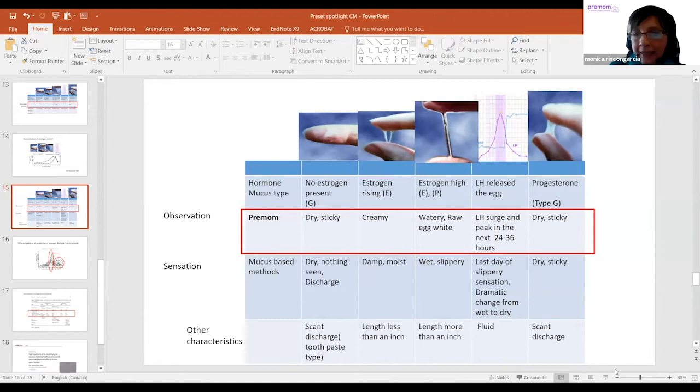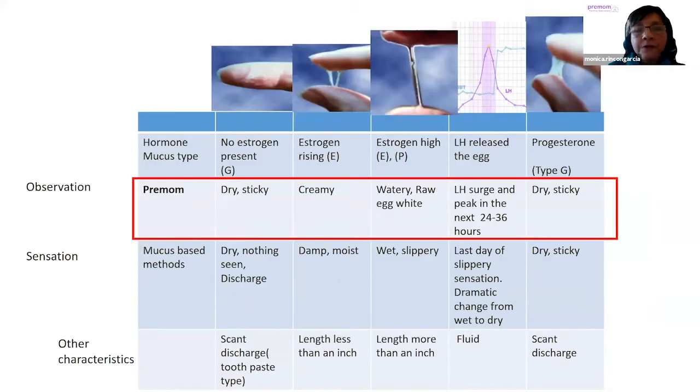So I'm going to start sharing the screen just to overview and review what we saw in the first part of cervical mucus. I just want to wrap everything together and recapitulate what we have seen. So we have here what Premom allows us to track with their app. We are focusing in this case on what we see, the observation.